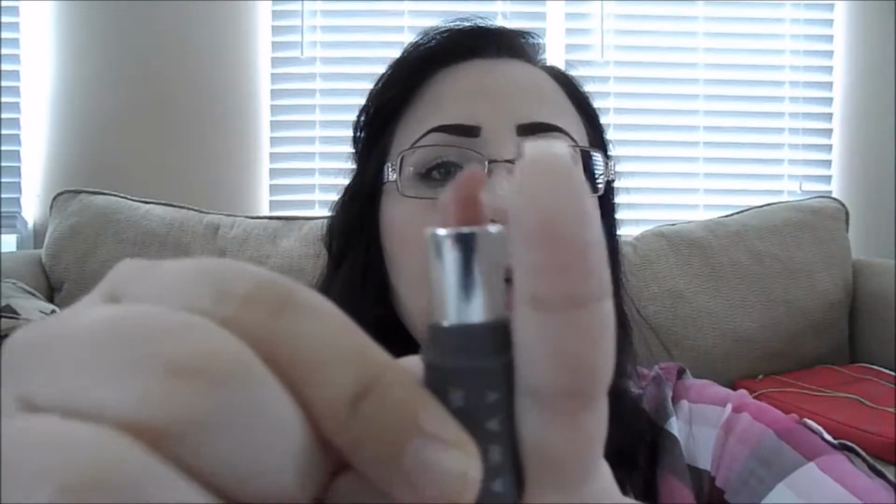The first shade that I got is Champagne, and this is what came as part of my Stowaway kit that I talked about in my first video. And I picked the color Champagne. And here is the lipstick, and there is my pinky. So I applied Champagne when I tested this out with my blush in Burnt Rose because that's what I picked for my Stowaway kit.